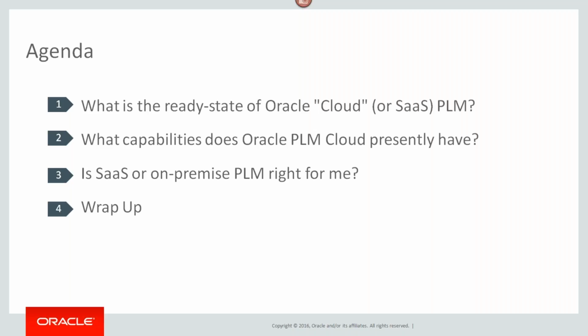And I think that the first question is just, what is the ready state? What is the breadth of what's available from Oracle today from a cloud standpoint? And we'll cover that first. Then we'll dive into a little more detail. So we'll go into some of the specifics around capabilities so you can get your hands around what it actually is a little bit better.